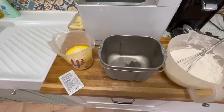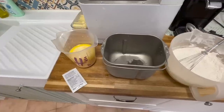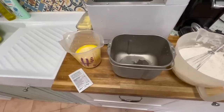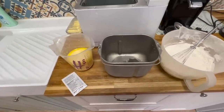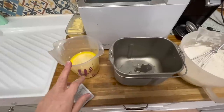Next of all, I'm going to make my gluten-free bread. And if you go to the description box below and click on that, you will get the recipe for the regular bread and this gluten-free bread. So gluten-free bread is pretty much weird. That's all I can say about it. And you'll see that from the ingredients.